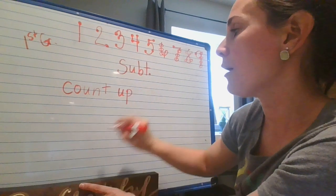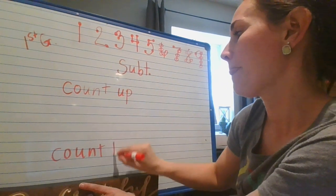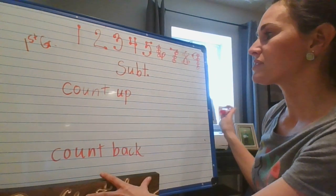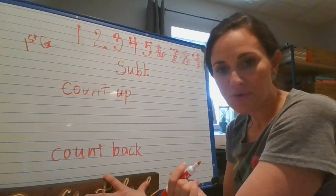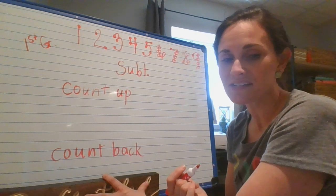Count up and count back. Okay, so we're going to try both of those. I usually use count back, but I know my husband usually uses count up. So it's all about what you like, what you get used to, what you're comfortable with. It doesn't matter what you use as long as you know how to get to the answer.